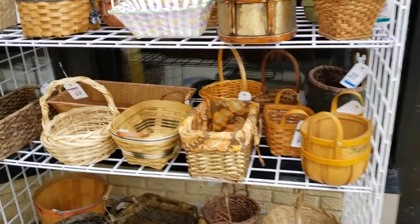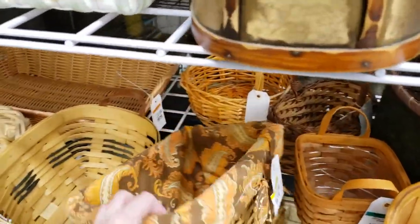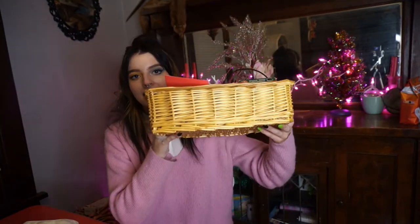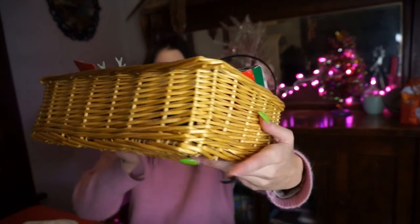So my go-to is always baskets. I love baskets. I think that they just serve so many purposes outside of what you might immediately think. And so I love to put gifts in baskets. So here's an example of one basket that I picked up, and it is just this really simple, really commonly seen wicker basket. I liked this one because it didn't have a handle, and I liked the rectangle shape of it too. Right, sorry, my camera died, so hopefully I was done talking about that basket.